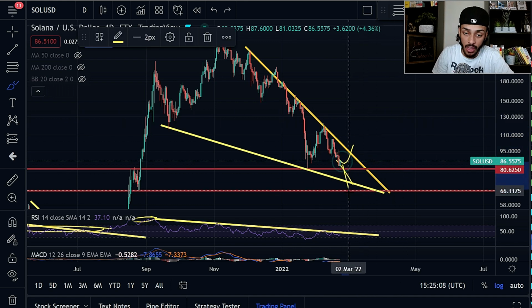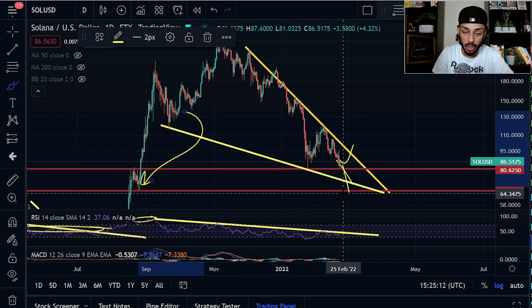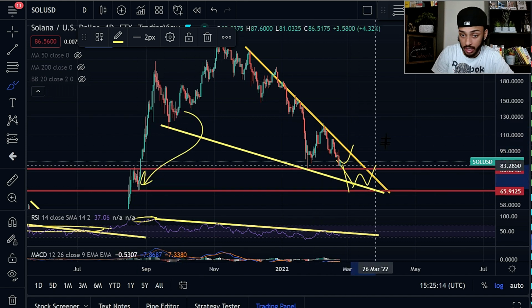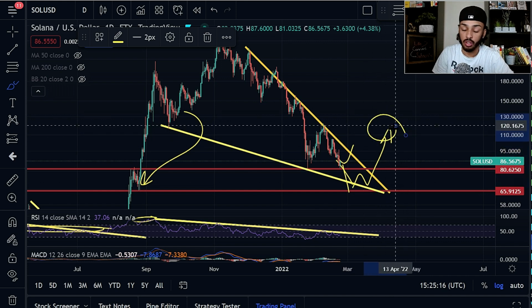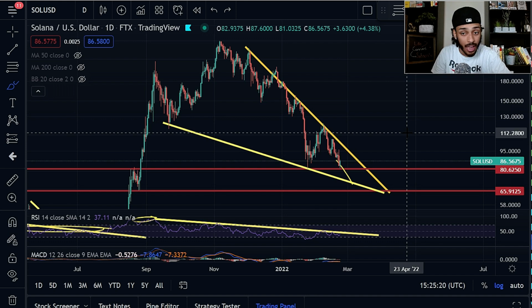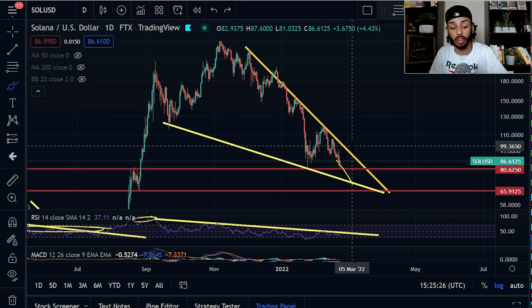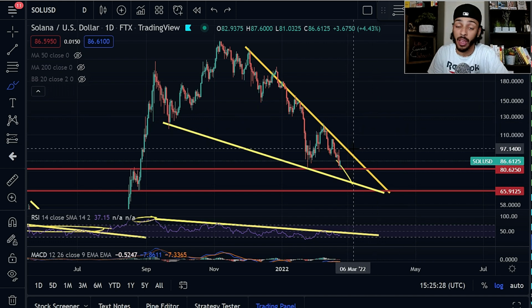Even if we did see a fake out down towards $65 to reenact with these support levels here, I do think we would bounce back to the upside and continue back to the top here. Okay, now I know that sounds like me just saying it can go up or it can go down. You guys always comment that and I make fun of you every time. Everyone knows that in crypto it can go up or it can go down. It's not our goal to tell the future, but it is our goal to be prepared for the future.